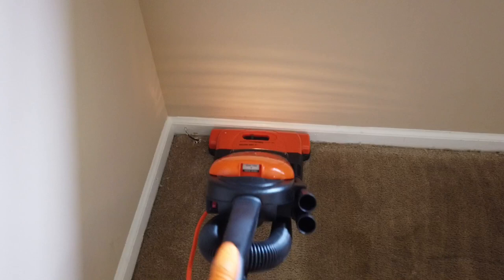The vacuum can barely slide across that right there. It's so greasy or whatever that is. It's just sticky.